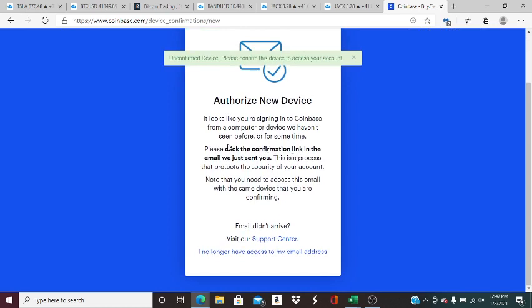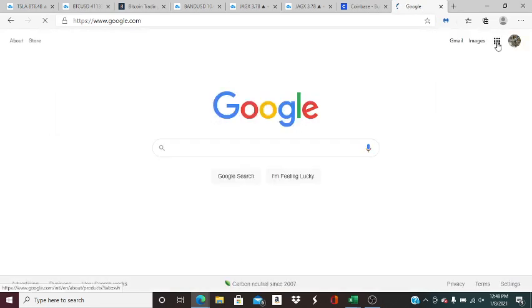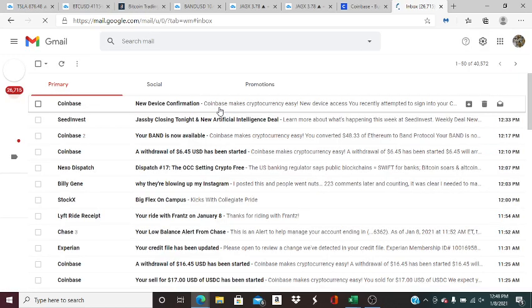Okay, so it even shows, we haven't really seen this computer before. Please go into your email. So I'll go into my email, if anything. And it's very secure. And their customer support is really great, guys. So if you have an issue, you can always send a ticket to them, and they'll respond within 24 hours usually. But so this is a new device. Okay, right. So I authorize this computer.